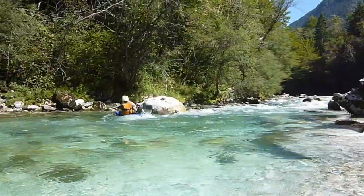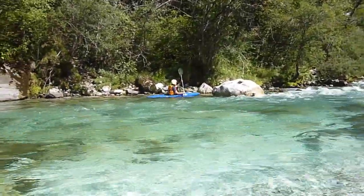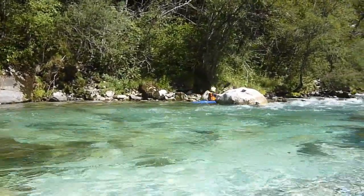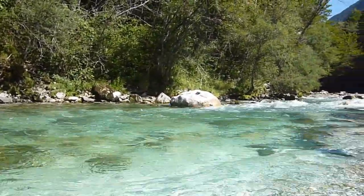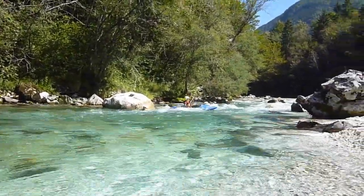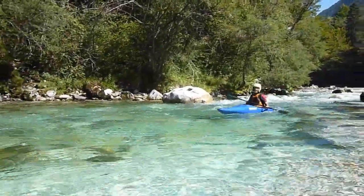Okay, another small rapid, playing around. Disappearing behind the stone. Just playing around a little bit.